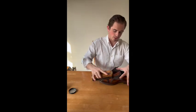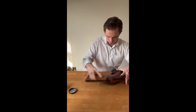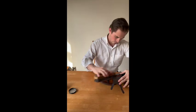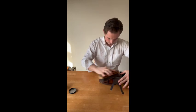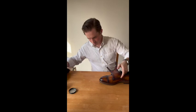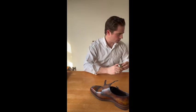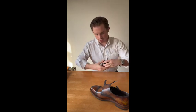Not forgetting the tongue. Alright, so that is that for the conditioning. Now this shoe's got a couple of different colors in it.